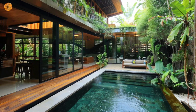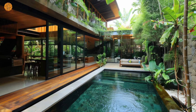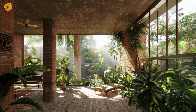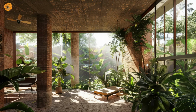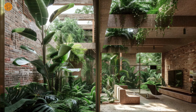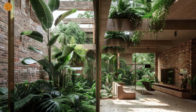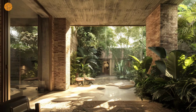Natural modern design favors materials that not only exude contemporary elegance, but also resonate with the organic textures found in nature. For example, concrete can be used to create smooth and minimalist surfaces, but also to mimic the roughness and irregularity of rocks. Wood can be used to create warm and cozy furniture, but also to create geometric and sculptural forms.